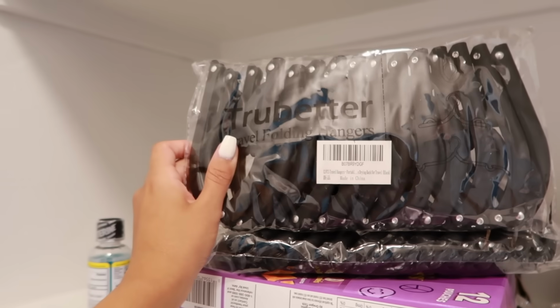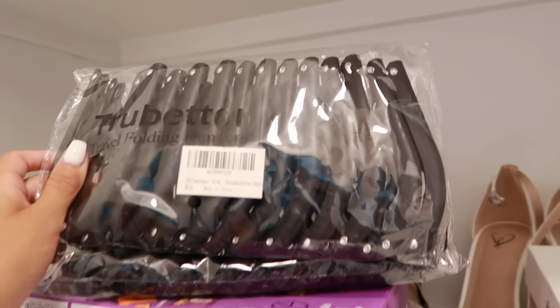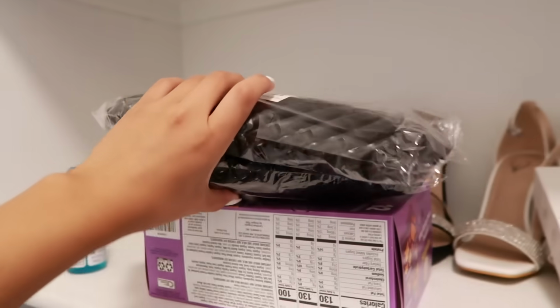Then I got 2 packs of these travel folding hangers. These are super nice because they expand really big, but then once you compact them, they can get really small. And I got 24 of these total.